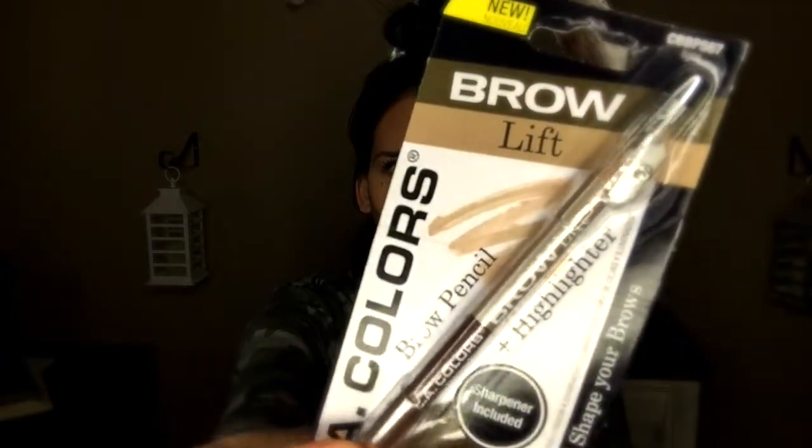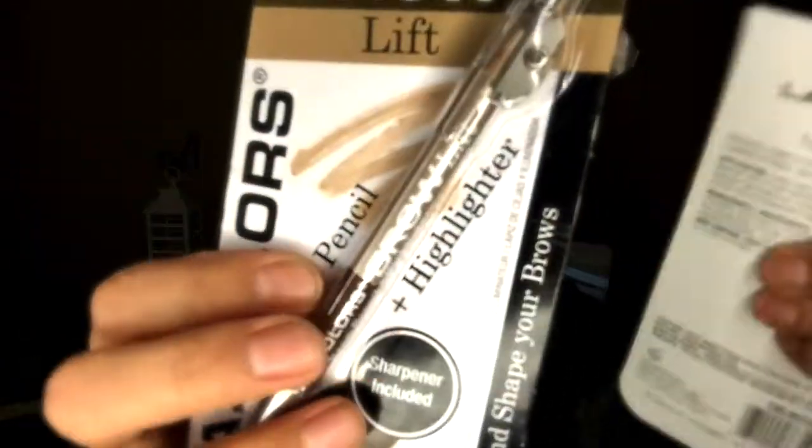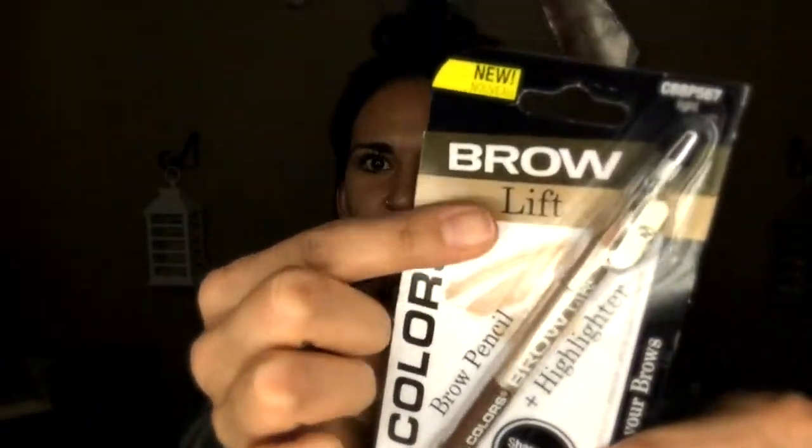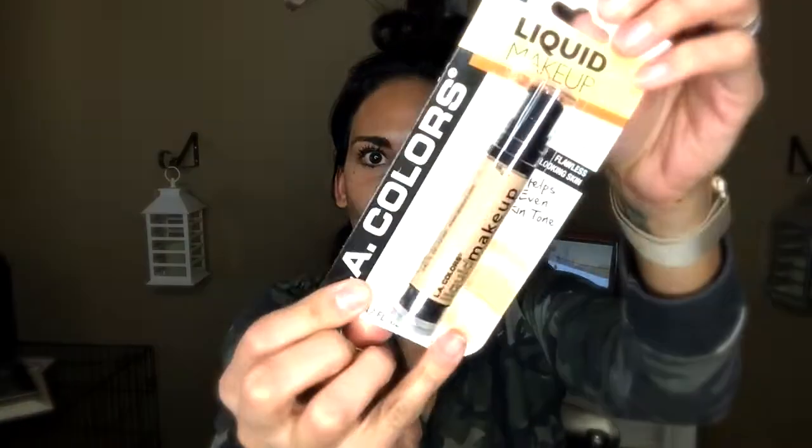So what I did purchase is the brow lift, and this one is in light because it has the dark on there. This one right here is for your eyebrows, and this one up here is for under and on top, like a highlighter. So I got that, and then I picked up this liquid makeup in natural. They had tan and cream, but those colors didn't seem like they would fit my complexion.